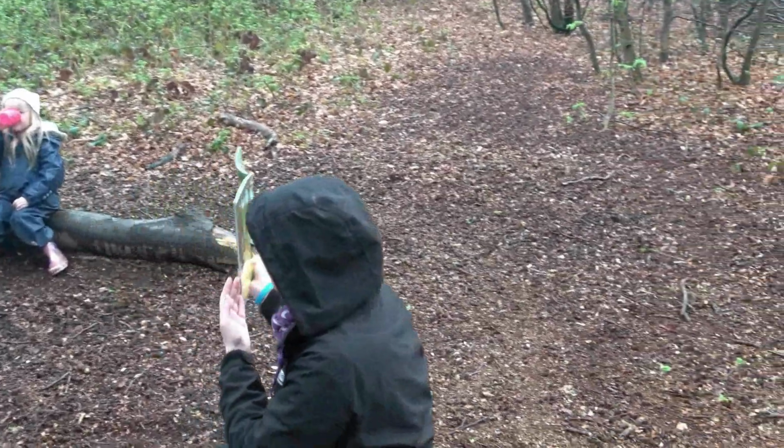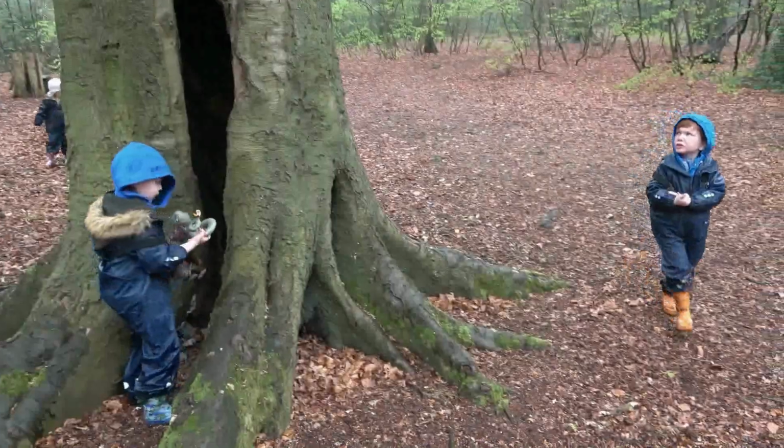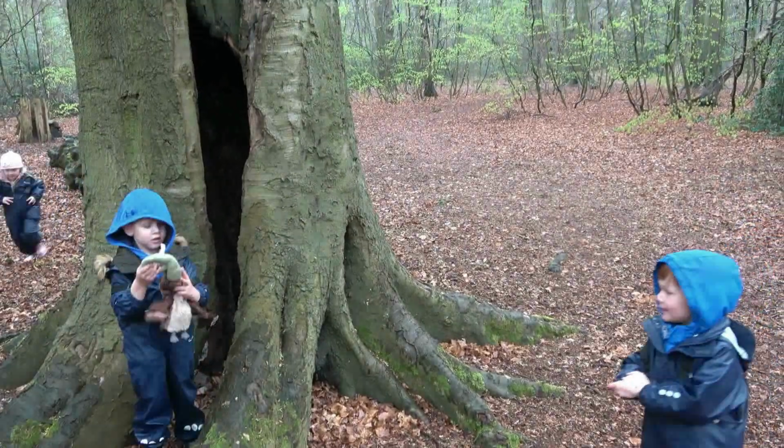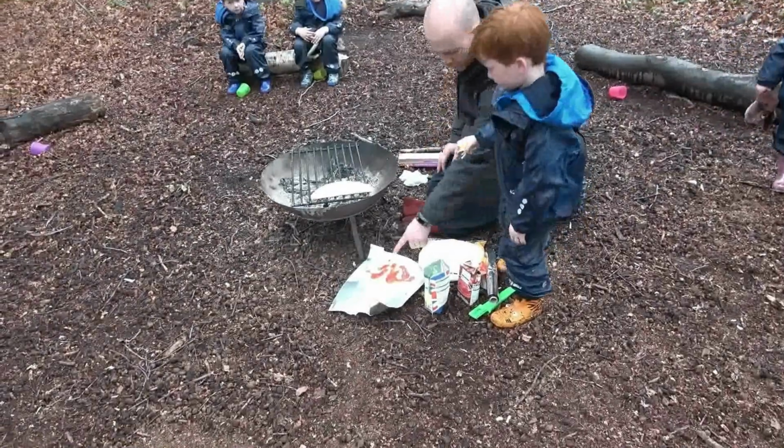And then we'll go and do some activities, usually based around a story that I'll read in the fire circle. And then the children obviously have time for free play and seeing what their interests are. And then we'll call the children back, we'll have a bit of lunch that we cooked on the fire, usually have a drink, hot chocolate.